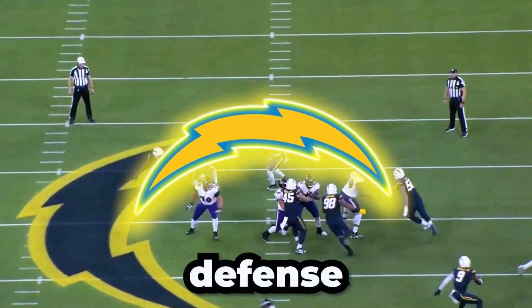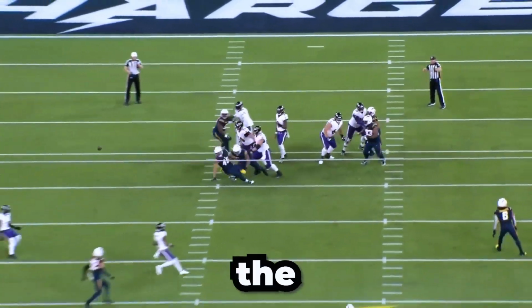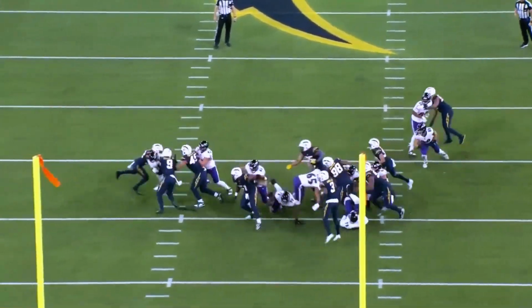The Chargers defense was the only reason they didn't get blown out by the Ravens, which is the exact opposite of what we all expected, even me. So I decided to figure out how exactly the Chargers defense was able to play so well, especially considering Brandon Staley is still the head coach of this team.